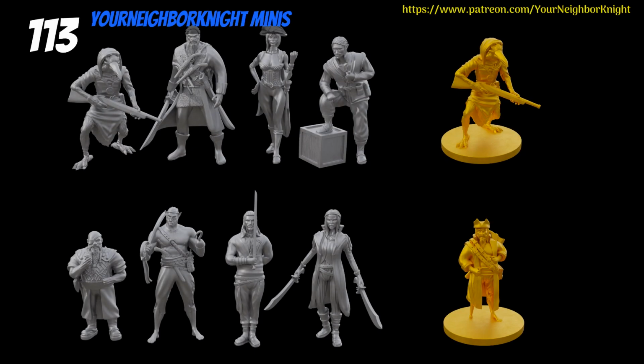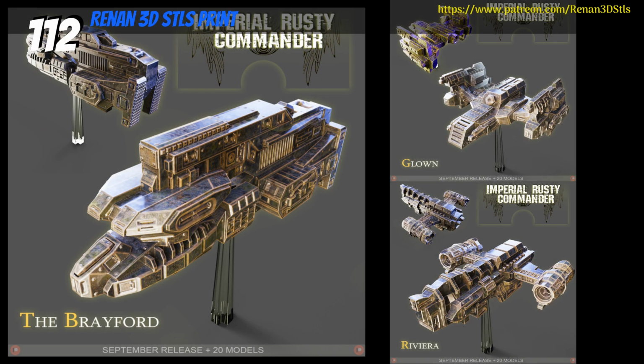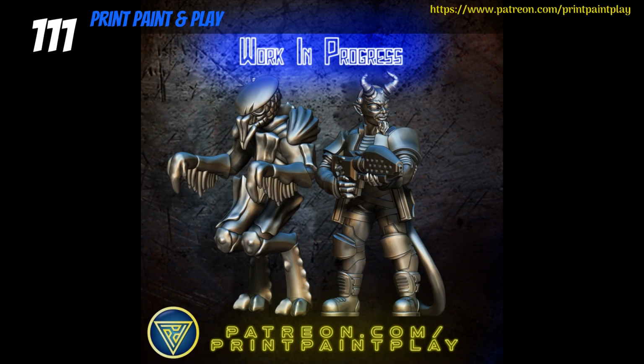Your Neighbor Knight Minis is working on a crew of pirates. Renin 3D has 3 Imperial Rusty Commander spaceships. Here's a Sci-Fi Infernal and an alien bug creature from Print, Paint, and Play.